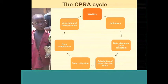And there is a list of 19 or 20 what we need to know, and what we need to know are not questions. They're topics. There's the issue of separated children, there's the issue of sexual violence, there's the issue of physical harm to children. And then as you see in this cycle, out of each what we need to know, you may have one or several indicators that come out. And then out of the indicators that you have, you may have several data elements that you need to collect.